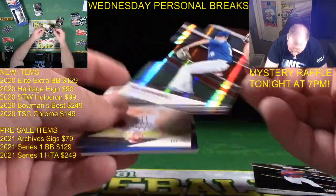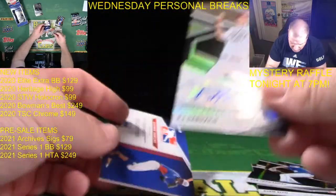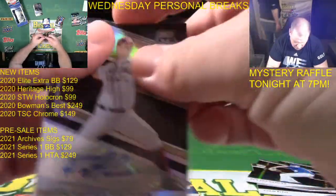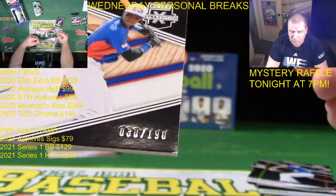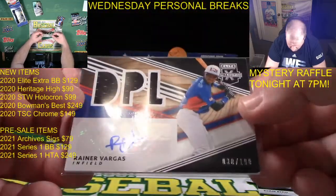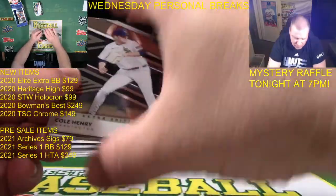We've got Ben Hernandez out of 36 on the die cut. Nope, 38. Well, sixes and eights are sometimes hard to read. We've got R.J. Dabovich. And how about Rainier Vargas out of the DPL Relic Auto out of 199. A little chip in that corner. Thanks, Panini. Yeah, we got these boxes for $129 a box, folks. You get 10 hits plus a lot of serial numbered cards.